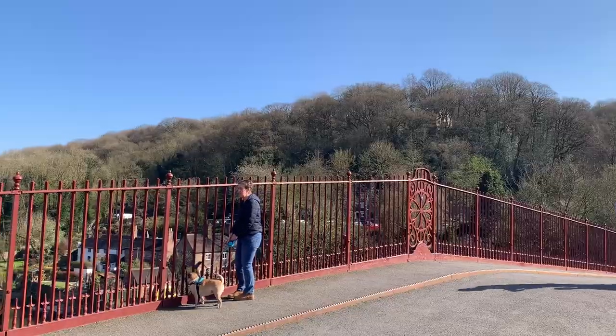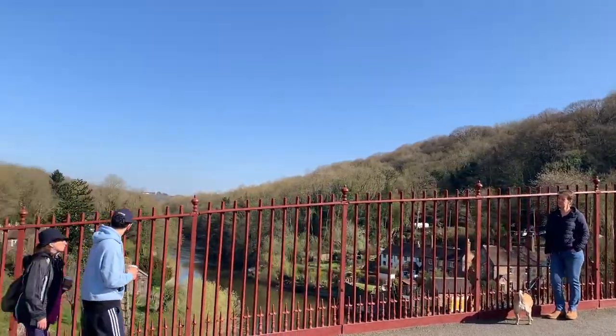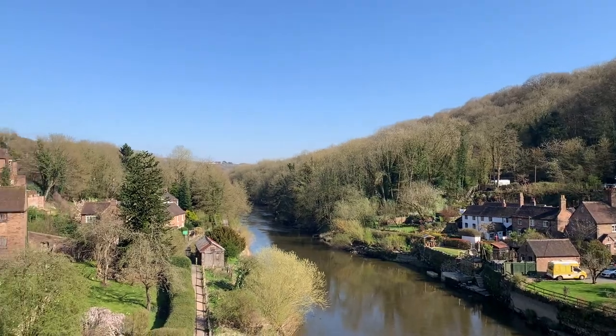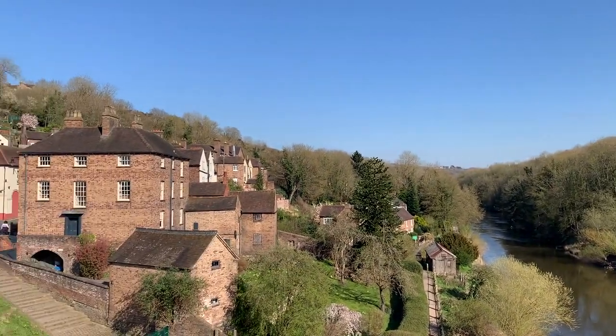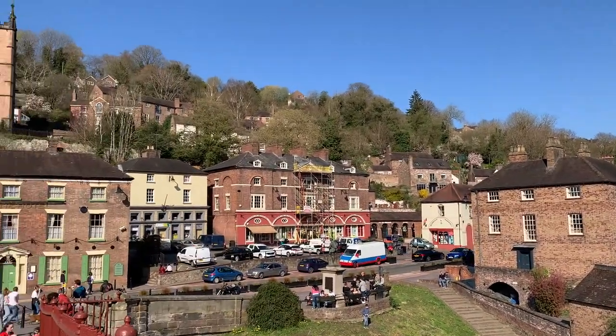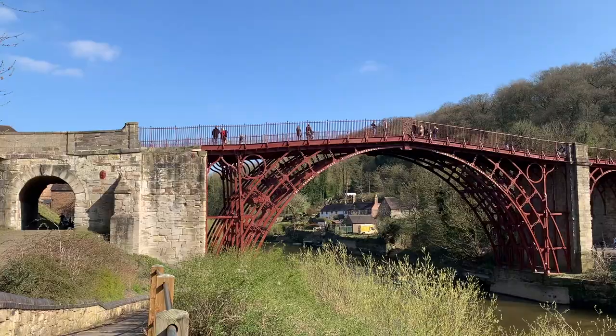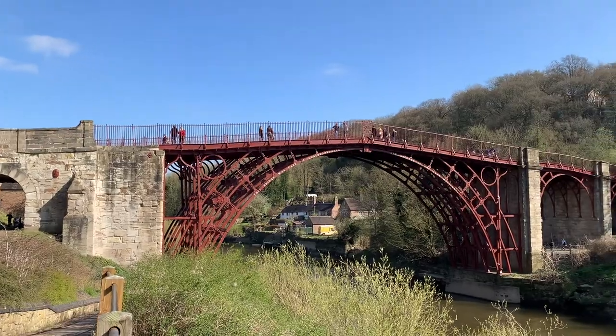and other types of infrastructure with more complex materials like iron. So it's a historically significant area, but also it's really just quite pretty. It's a cute small town that has this iconic bridge as its main focal viewpoint. So definitely check it out if you're in the area.